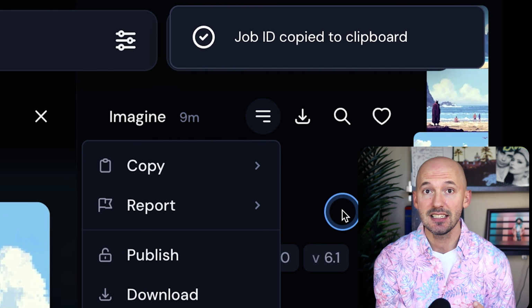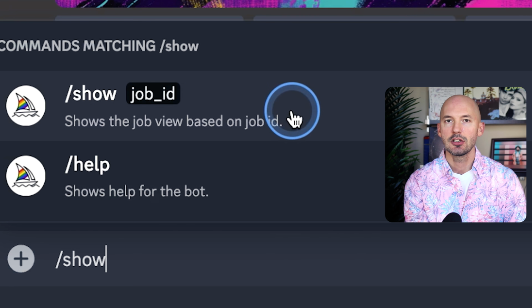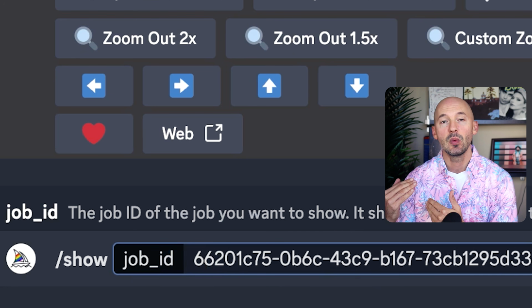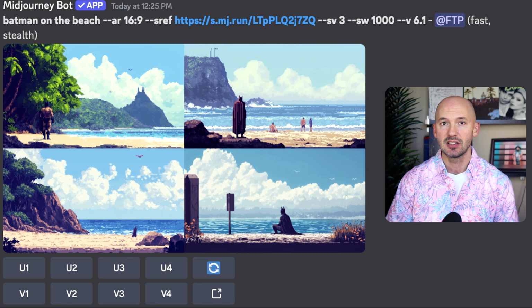Now we can go into Discord. We can use the /show command. Click on show job ID. We're going to use Control V or Command V to paste that ID into the prompt box. And when we hit enter, the bot will bring up that grid as if we made it on Discord. That's pretty cool, right? This might come in handy for you, especially for this next trick.